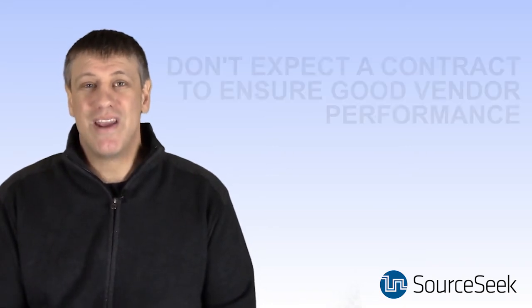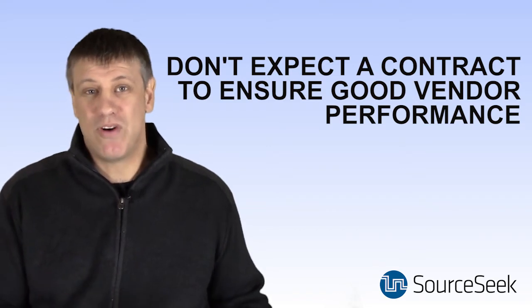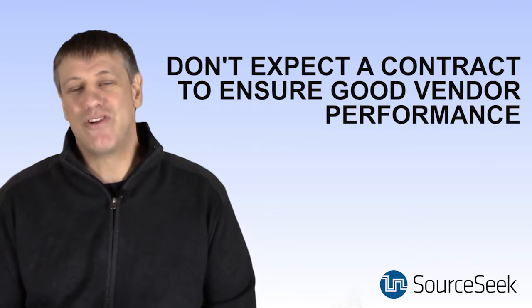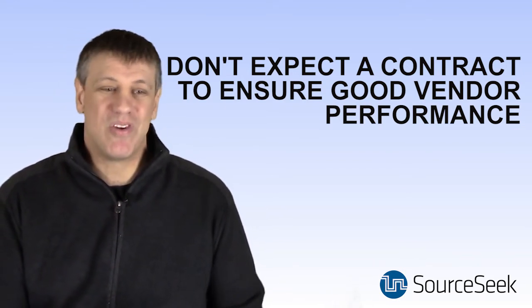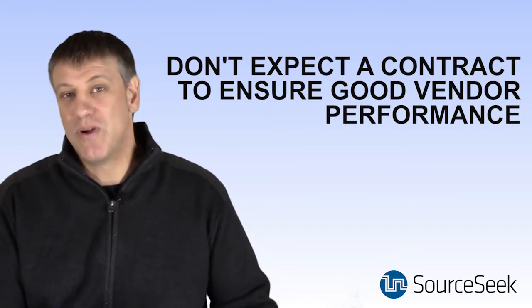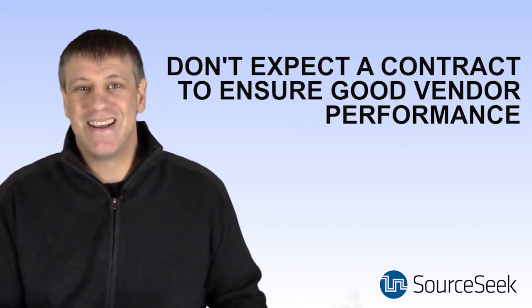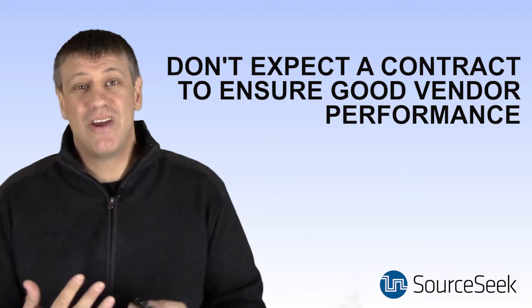We'll start with performance. Performance contracts generally don't work at all, and this goes for domestic or offshore. If a vendor is not performing well, it's usually not because they don't want to perform well or because they're criminals or lazy. It's because they can't do it. They're having resource issues. They don't have good management. Their good developers quit, or they took on too much business, or they did a bad job estimating, stuff like that. So having that on paper saying, look, here's the contract you have to perform, doesn't really help.